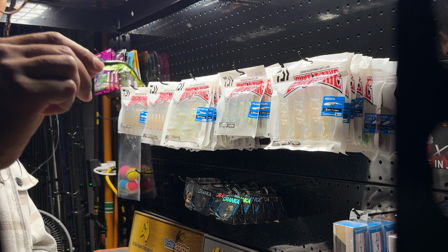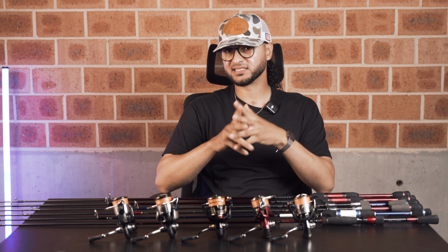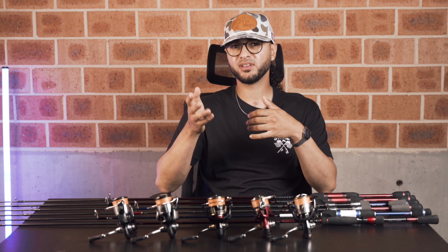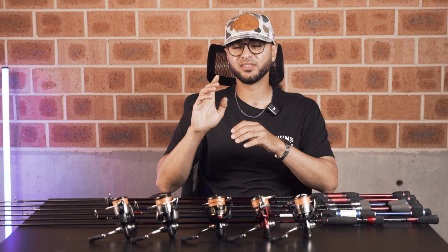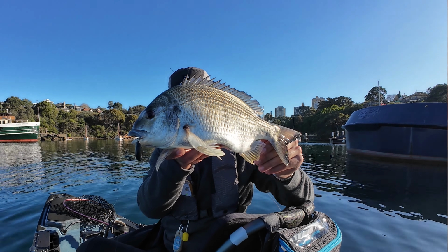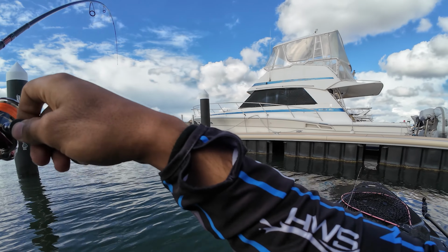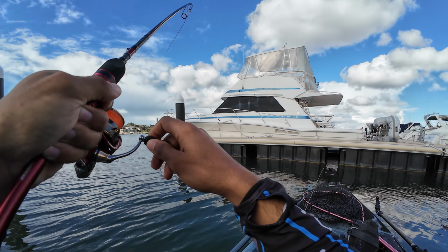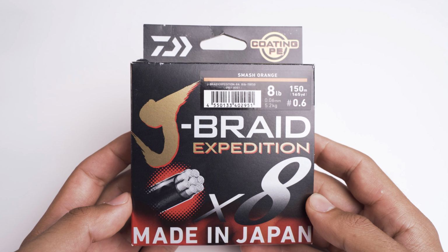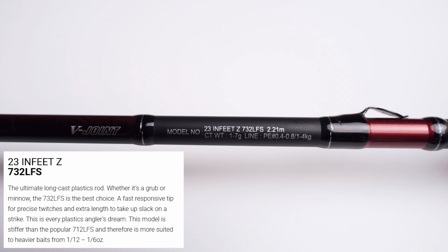Now let's kick things off with an outfit that a lot of people use for soft plastics, but I've got a completely different take on this rod. This rod is a 7'3", 1 to 4 kg rod and a 1 to 7 gram cast rating. It's usually seen paired with heavier jig heads, but I repurpose it for one of the most underrated finesse techniques: throwing crabs and throwing mussels. The extra length helps me steer fish away from structure, while the stiffness of the rod gives me the confidence when I'm muscling fish out of tight spots or gnarly structure. I generally pair it with a 2500 shallow spool reel, 8 to 10 pound braid, and a 6 pound fluorocarbon leader, and you've got yourself an absolute finesse weapon. Now, this rod is the Daiwa Infeet Z 732 LFS.